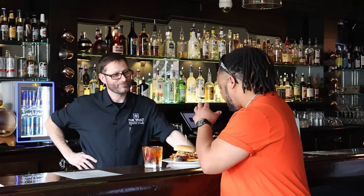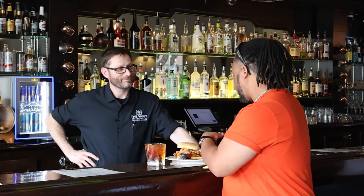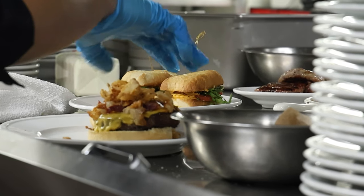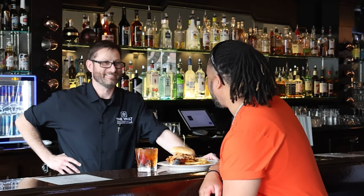I see a lot of bacon on here, I see crispy onions. What is on this burger? What's special about the Vault Burger? Well, it starts off with our brisket blend patty itself. Very delicious, very tender, very moist. Four pieces of bacon, aged cheddar, then crispy onion straws, and one of our super soft buns. And then our French fries. That all sounds so amazing, dude.